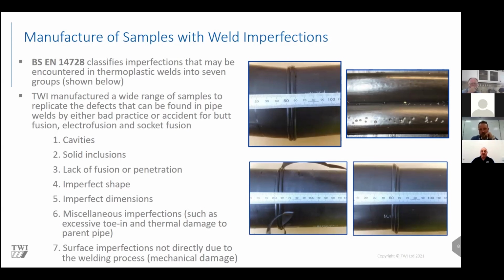Cavities, solid inclusions, lack of fusion or penetration, that's a difficult one. You can't physically see it, usually you've got to test it. Imperfect shape, dimensions, and then you've got miscellaneous or surface imperfections that can be not directly due to the welding process, but can be produced by pipes being dragged across an area or a site rather than being carried across on a crane or forklift.